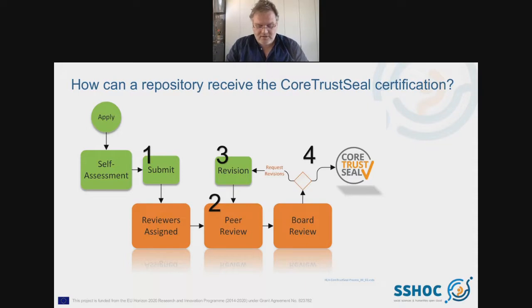This submission is done in an online tool. And the application is peer-reviewed by two reviewers, whose conclusions are then approved by the CoreTrustSeal board. And the review process begins upon receipt of an administrative fee of 1,000 euros. After feedback and revision, the CoreTrustSeal board grants this repository a CoreTrustSeal if the repository meets the criteria and the seal is valid for 3 years. Successful applicants are published online. At the moment, more than 80 repositories have been certified worldwide.